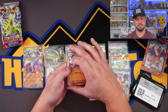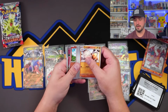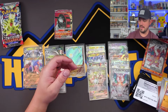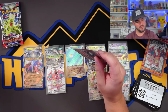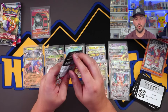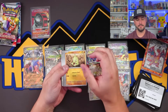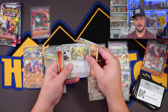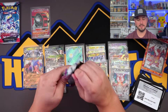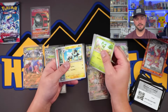Love to see some type of Miriam action. All right, Iron Treads full art. Iron Treads Full Art. We'll take. I'm going to put our six box up top going horizontally. I think that's correct. All right, Obsidian. Ah, dang, nothing in that one. So no hits out of the Obsidian packs on that one. But we got a Full Art Iron Treads.